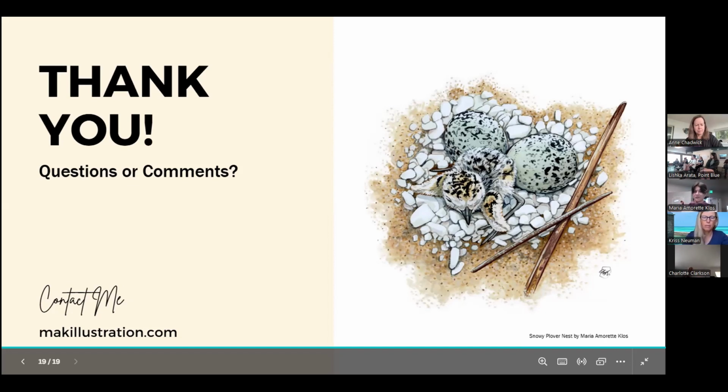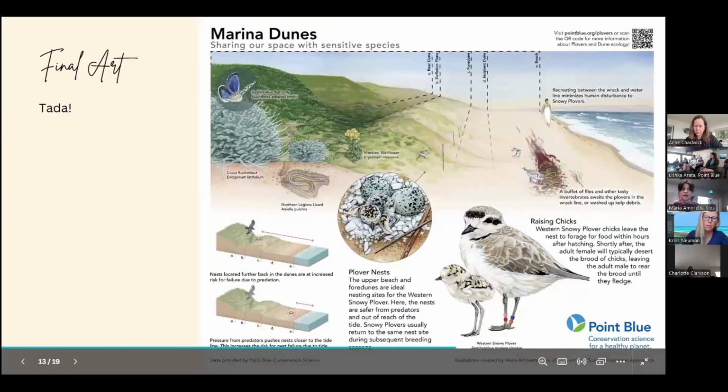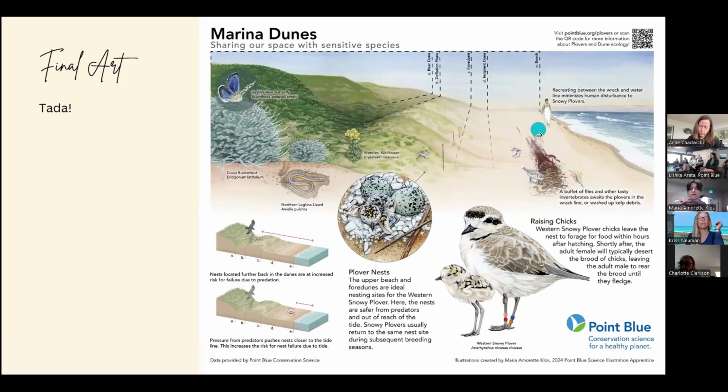And then that helped inform the illustration in a few different ways. I'll just go back to that slide so I can point at things. So on the final illustration, one of the questions people had, when I asked them what they would like to learn more about, was how they could safely approach the beaches, what they could do to support this low impact use of the beach, and where to safely be on the beach. So that helped inform putting this little person over here walking on the beach, showing where it's safe to walk, which is between the rack line and the tide line. That way you're not disturbing the plovers, separating families, and not trampling nests.